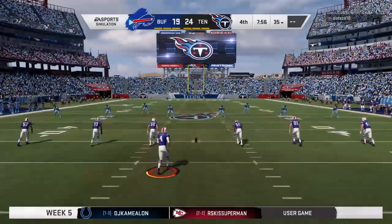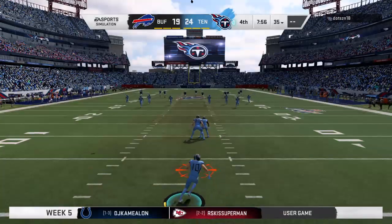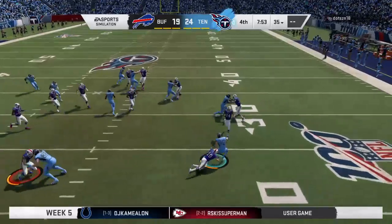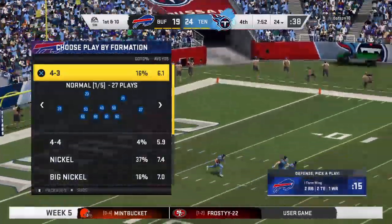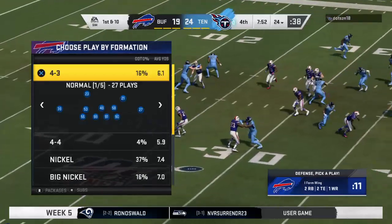Hauschka now to send this one away following the score. This will be fielded at the 6. And he'll be brought down at the 23, make it the 24-yard line. The Titans take over 1st and 10 at their own 24-yard line.